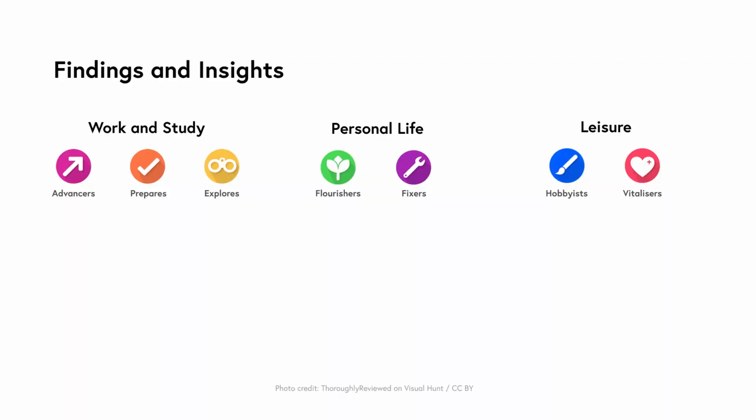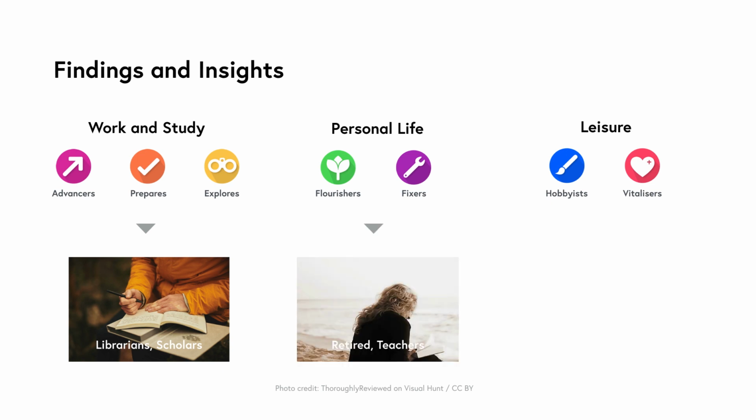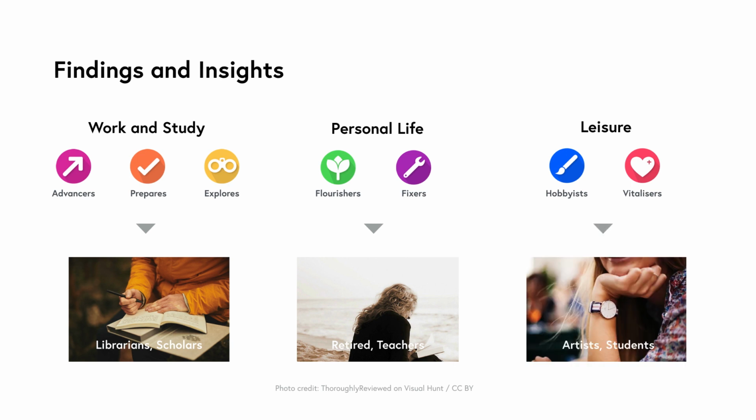Referring to the research conducted by Futuren, the learners can be categorized in 7 archetypes under 3 different areas, such as learners who take the course for work and study, for personal life, and for leisure. Then, based on these classifications, by the end of the pilot study, I could identify the majority of our course learners as librarians or scholars, retired or teachers, and artists or students.